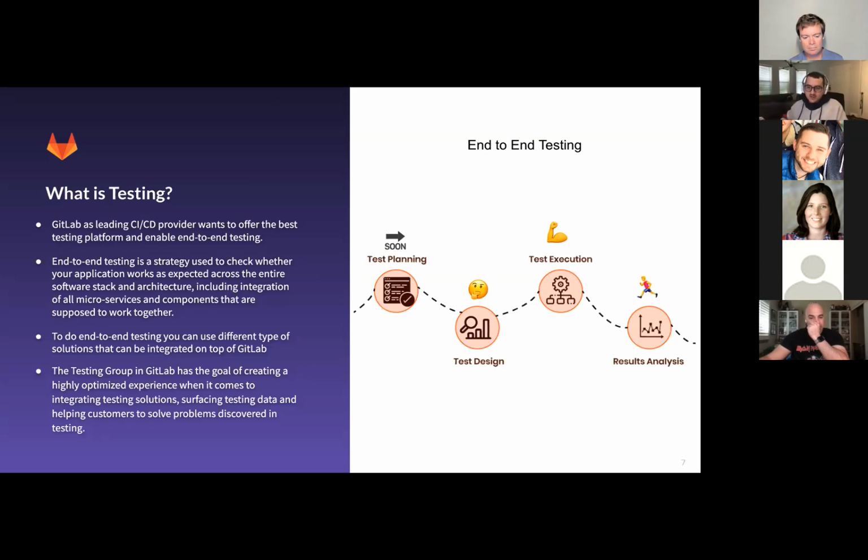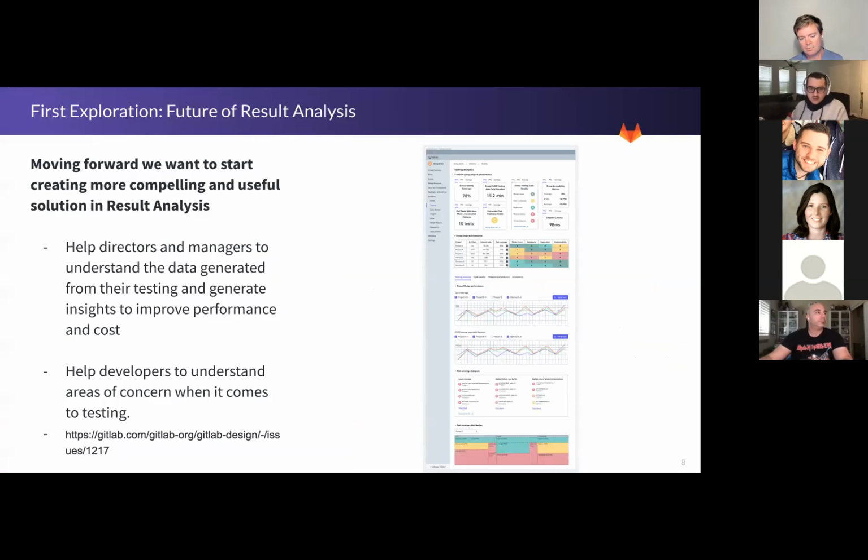Finally, result analysis. That's an area where we are doing our things, and it needs to be way better. That's an area where we want to focus, and that's part of the large vision that we have for the future. So I'm going to be mostly showing things about results analysis, or analytics of testing. It's basically this idea of how can we move forward and create more compelling solutions in result analysis as we keep creating things in testing in the next 3 years and forward.